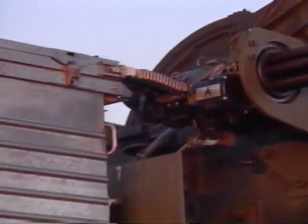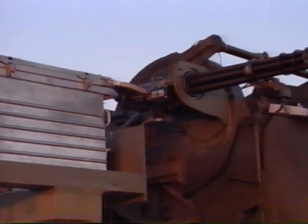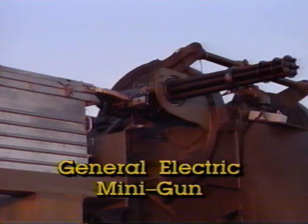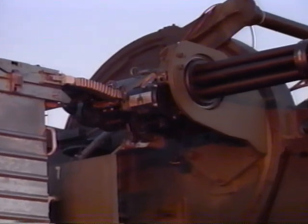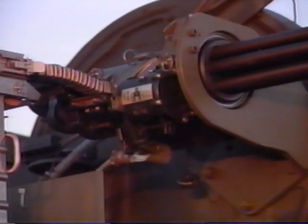It's an exotic gun. It's hard to maintain in civilian hands, but it's a fascinating gun because of all the mechanical parts that have to function in time for it to operate. It's electrically driven, belt fed. In this particular mount, we have it fed out of a 1,000-round magazine, which is only good for about 20 seconds of fire.